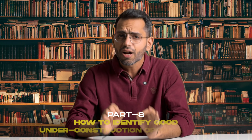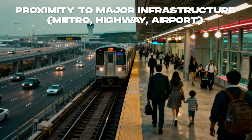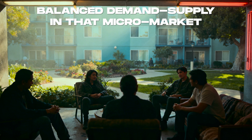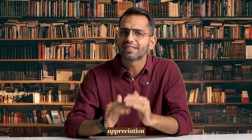Part 8. How to identify good under construction opportunities. Checklist. RERA registered project. Proximity to major infrastructure like metro, highway, airport. Builder with 3+ completed projects. Balanced demand supply in that micro market. Construction progress visible on site. If these 5 boxes tick, you're looking at a strong appreciation candidate.